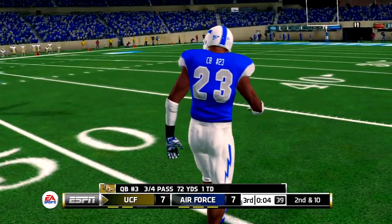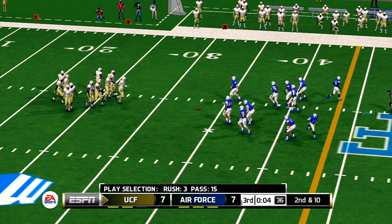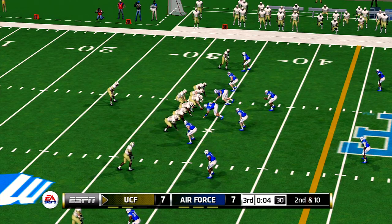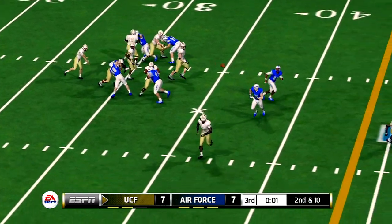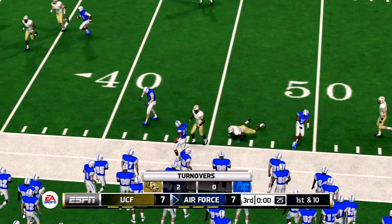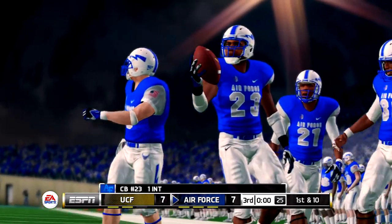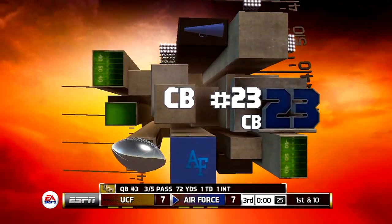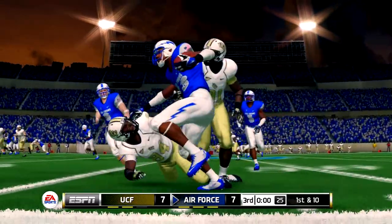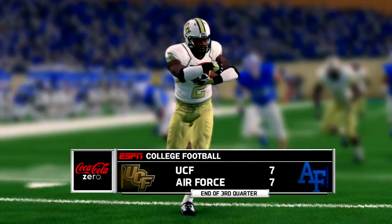Not a great throw by the quarterback, but to be fair, that was pretty good coverage. From their own 33-yard line, it's second down. Lets it go. Picked off by the senior. And just a great interception by the cornerback. Well, that's big time. He made a great read on the quarterback and got in there for the pick. So at the end of three, we're even at seven in this one.